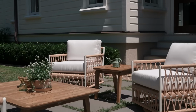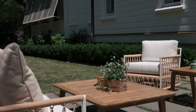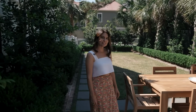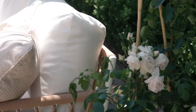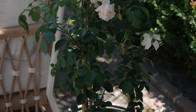We have this sweet little lounge area. The furniture is from Harbor Classic, which is founded here in Charleston, South Carolina. And then we use this outdoor dining table quite a good bit. Honestly, in the mornings I come out here and work on my laptop and fix my morning matcha. It's not as bright yet, and in the mornings there really aren't as many bugs, so it's a good time to take advantage of this beautiful space.